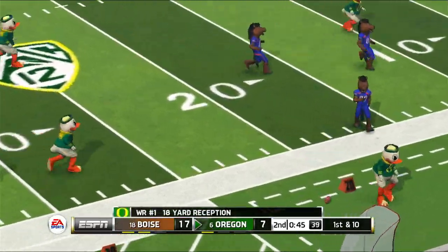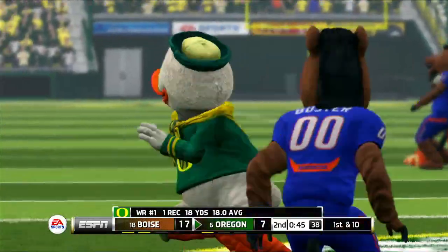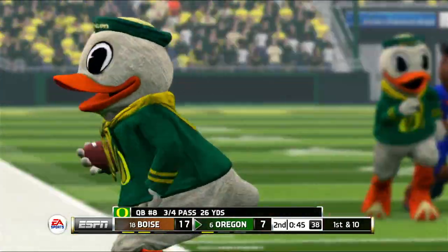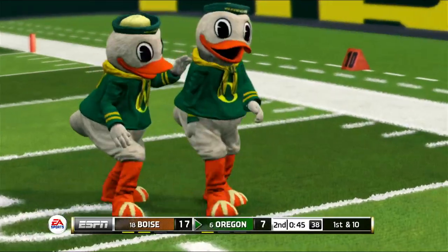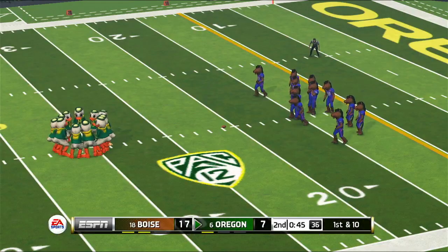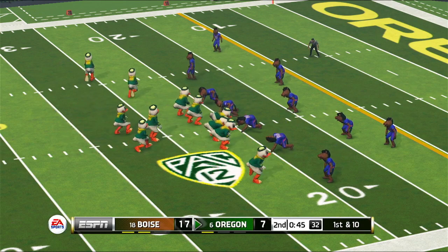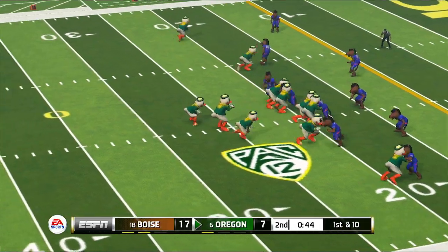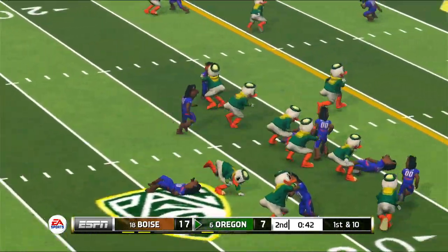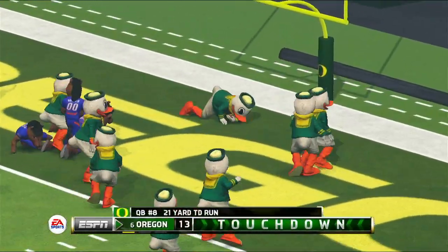Stays in bounds to make a nice catch. He is such a reliable target. You throw it anywhere near him, and this guy's going to get his hands on it and make a catch. Inside the 10. Touchdown, Oregon!